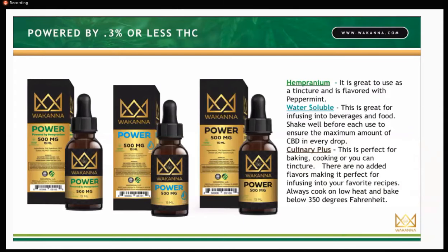So not only does it have CBD and the other cannabinoids, but our Hempranium 500 contains black seed. Now, black seed is a very powerful certified organic essential oil. Black seed has been shown to rebuild the beta cells of the pancreas. And that's why it was important for our formulators to include black seed, because they knew that diabetics, type 1 and type 2, and pre-diabetics could benefit from the additional black seed in the product.